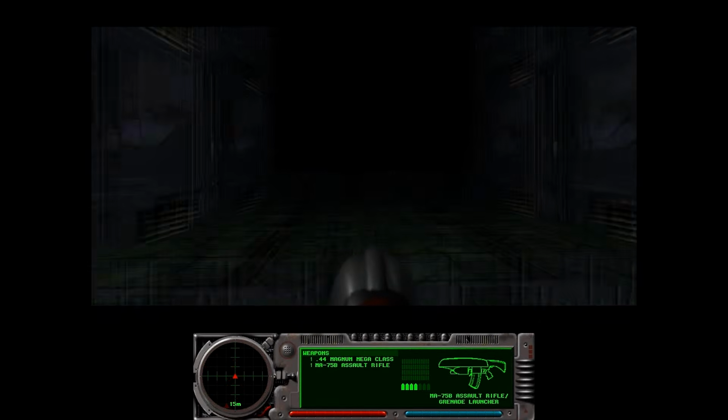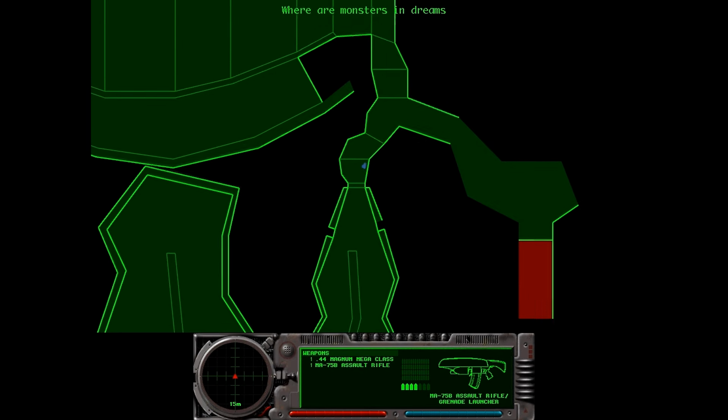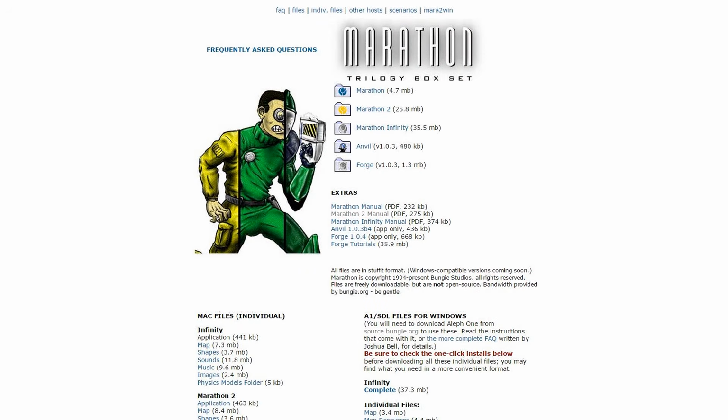Right before Bungie was purchased by Microsoft in 2000, they released the source code to the Marathon 2 engine, which was eventually developed into the open-source AlephOne engine. In 2005, Bungie made the games freely available for download. AlephOne is the easy way to play Marathon, but that's not a bad thing.